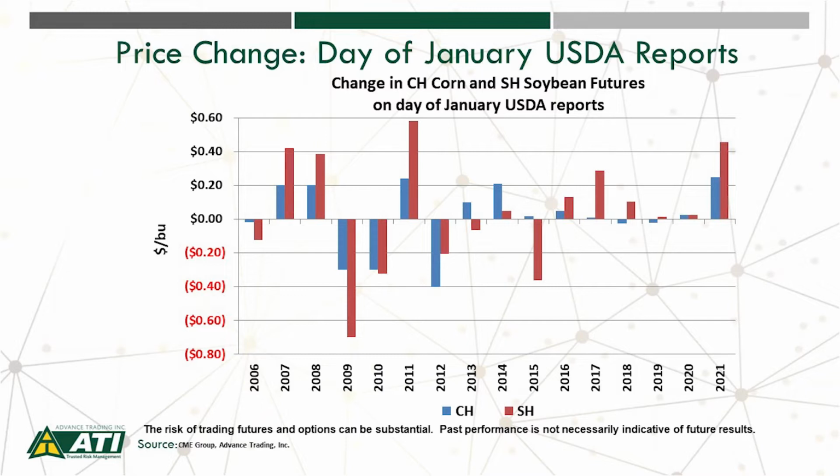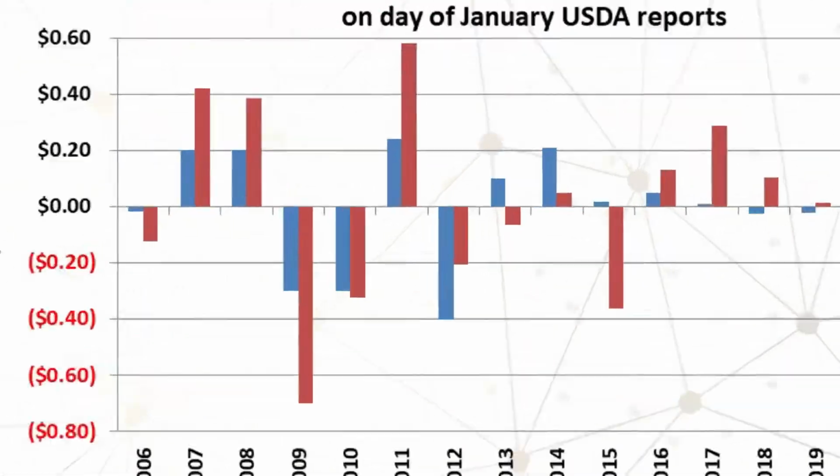What you want to do as a producer of beans is work closely with your trusted risk management advisor to have your risk management strategy in place prior to the release of these reports so you can manage price risk either to the upside or the downside. Let's move on now and highlight weather trends in South America.